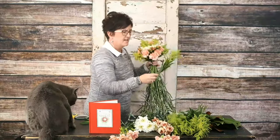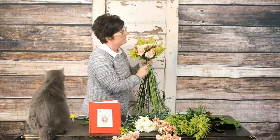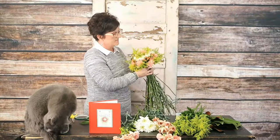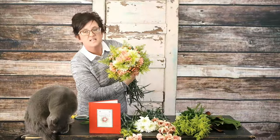A little nosegay, and they can drop it in a vase when they get it home. Now you can use any kinds of flowers. It does not have to be what I'm using here. I just wanted to get it as close to what the book said as possible.